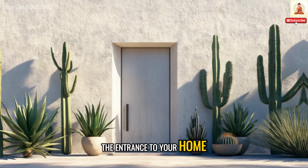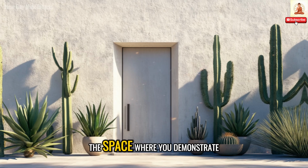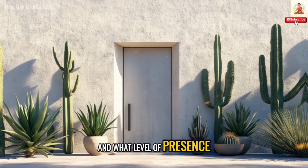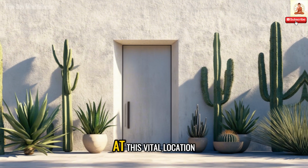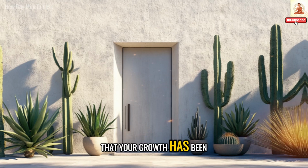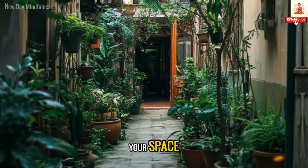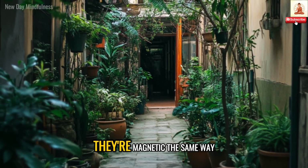The entrance to your home should function like the heart center of a ritual. It is the part of the space where you demonstrate how you wish to be greeted, how you intend to be supported, and what level of presence you bring to your own life. When a plant is sick or uncared for at this vital location, it symbolically tells the universe that your growth has been left unattended, your prosperity has been delayed, and your capacity for tending your space, your life, has been compromised. These cues are not metaphorical, they're magnetic.